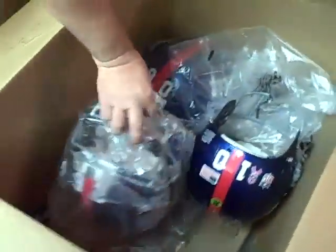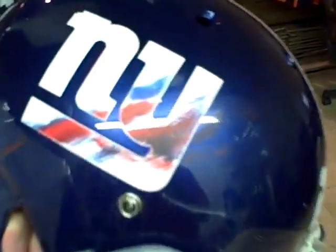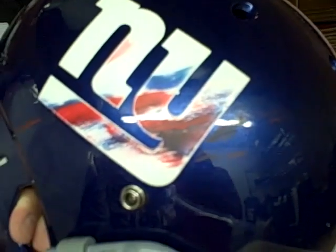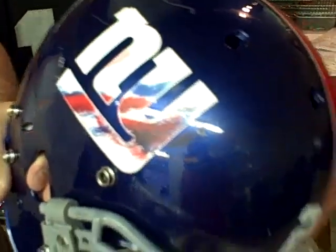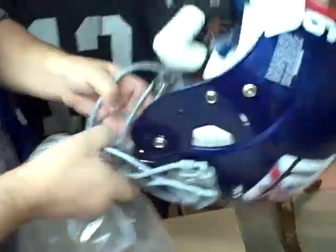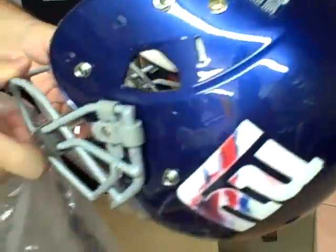So that's pretty much what we got in. This one has some great marks here, the marks on the side of this. I didn't even see that. That's Buffalo Bills blue and red there from their uniforms. A lot of use.